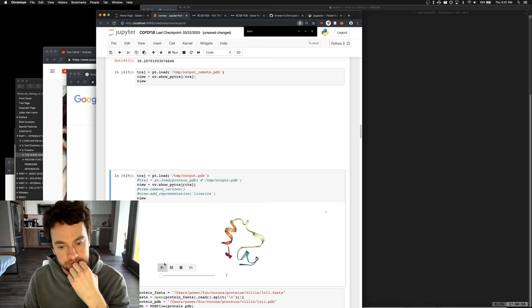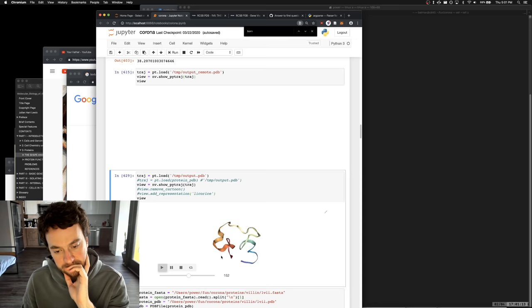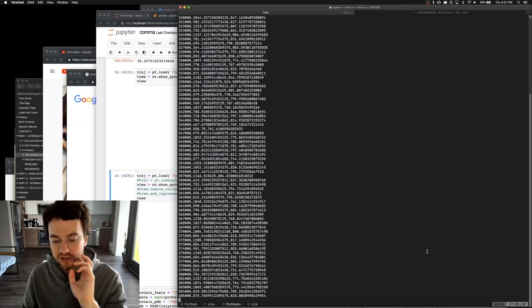Hey guys, you know what's easier than folding proteins? Unfolding proteins. This is what happens when you boil a protein. Actually, we could have picked a realistic boiling temperature and not 800 degrees Kelvin, which is a little unrealistic.